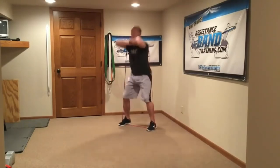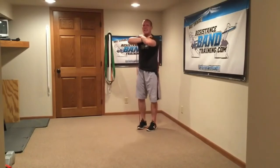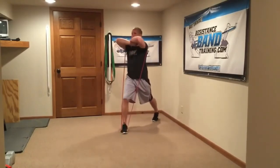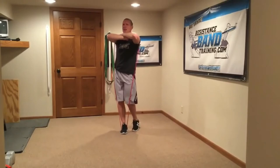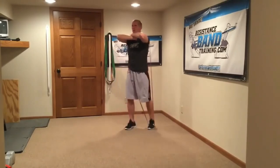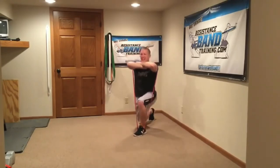All the way down, all the way up, knocking out that exercise just like that. Now I'm gonna keep it right there because I'm just gonna step out and I'm right into a split squat. So now I can knock out a split squat on my right, but here's the deal. When you switch it up, just step in with your left, step out with your right. You don't have to change it. Band goes out in front and you're split squatting left.